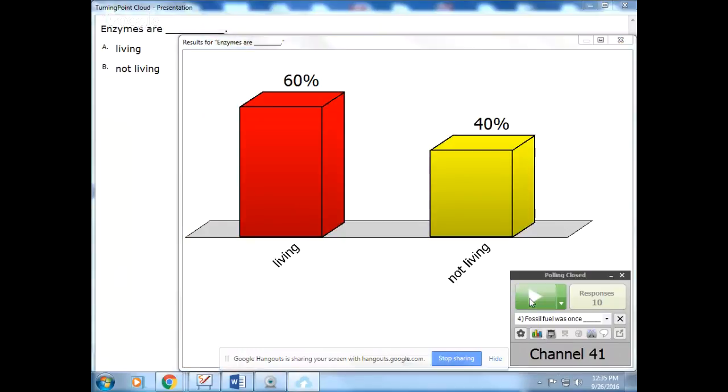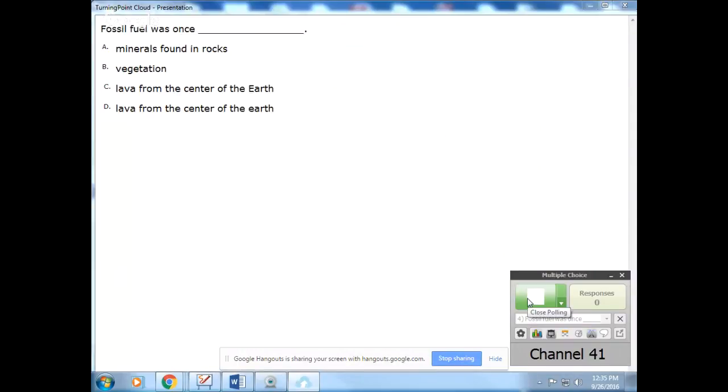Okay, last question. Fossil fuel was once what? We haven't directly talked about this in this class, but what do you think from what you've read or heard or past experience?